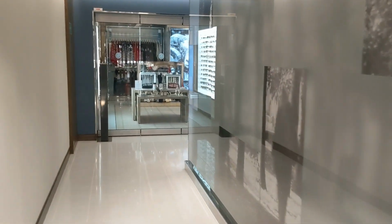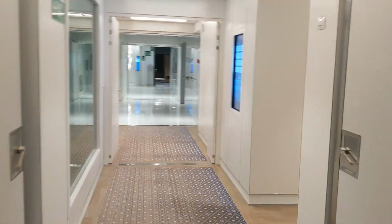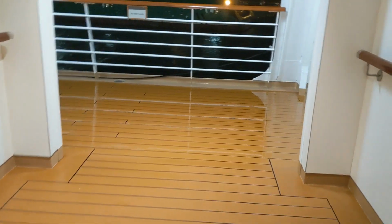Heading down the hall, you're going to find another souvenir shop. So that's going to be just down the hall from Torshaven if you want some of your Viking Norwegian souvenirs. And then you'll also find the theater here at the front of deck 2. And deck 2 is one of the rare decks that goes all the way around.